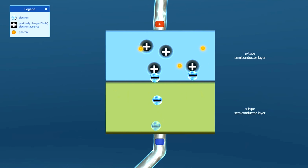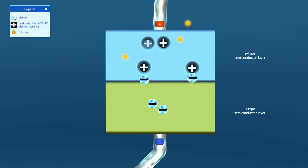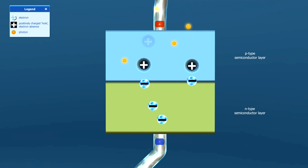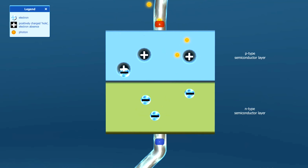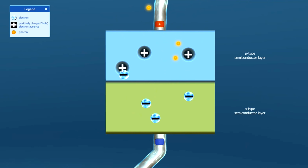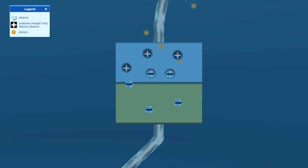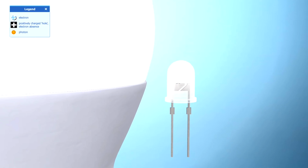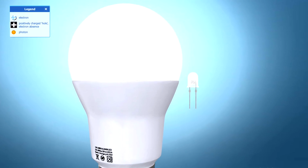Under electric current, the charge carriers move. When electrons meet holes, energy is released as photons. Light-emitting diodes have a lifespan of about 100,000 hours, 100 times the lifespan of traditional light bulbs. Their energy efficiency is very good. A 4-watt LED bulb emits as much light as a 100-watt incandescent light bulb.